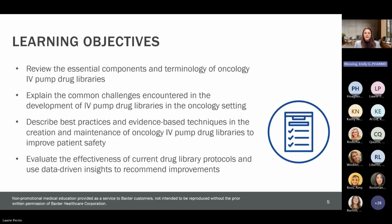For the learning objectives for today, I hope to start by first reviewing the essential components and terminology of oncology IV pump drug libraries. By the end of this presentation, I hope that you're able to explain the common challenges encountered in the development of IV pump drug libraries in the oncology setting, describe best practices and evidence-based techniques in the creation and maintenance of oncology IV pump drug libraries to improve patient safety, and lastly, evaluate the effectiveness of current drug library protocols and use data-driven insights to recommend improvements.